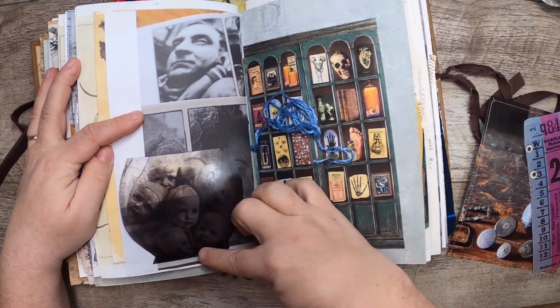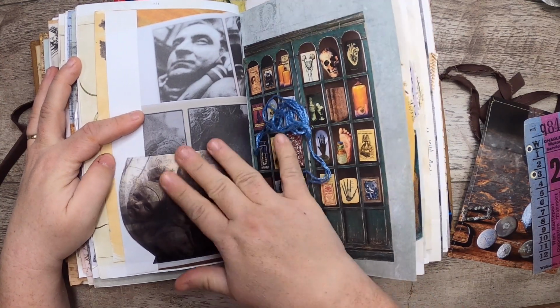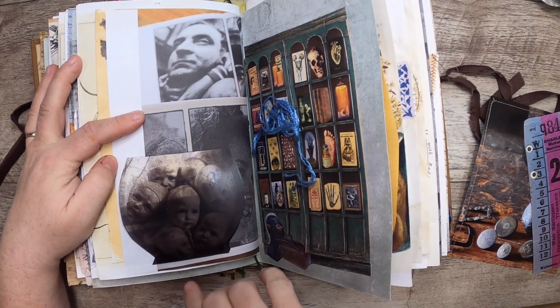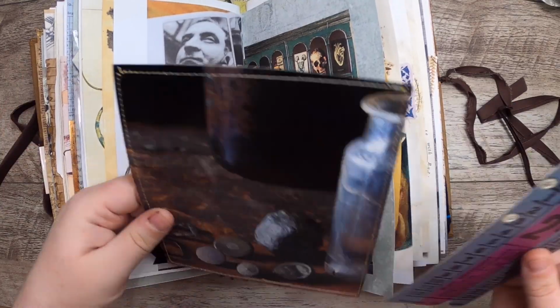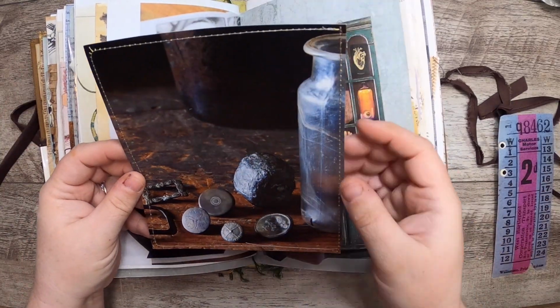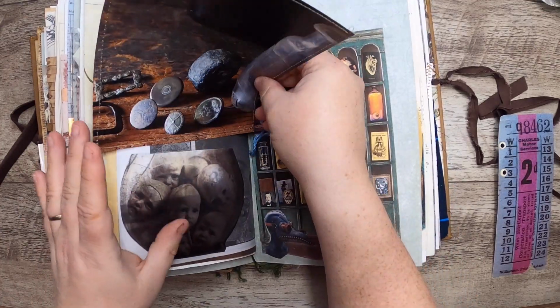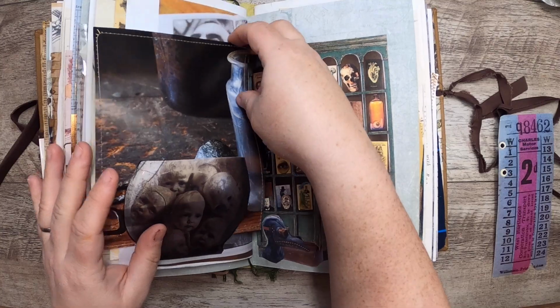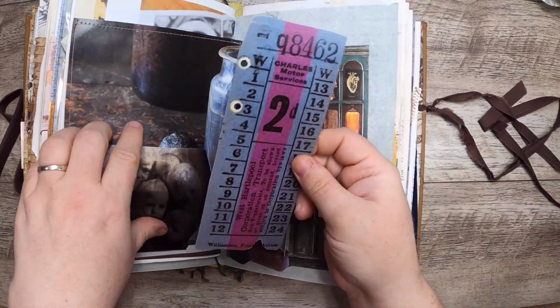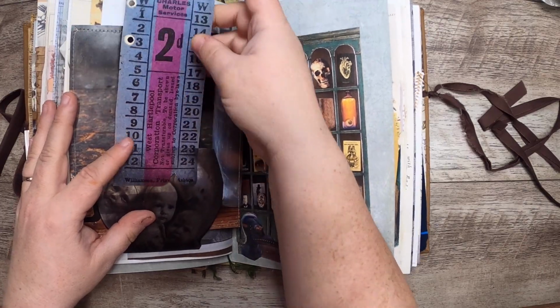And then this is actually like a fishbowl full of doll heads, and I've added vellum at the front to make it a pocket. So at the back of the pocket, this is from a book about collecting, and this is like a little collection of things. So that tucks into here. And then this is one of my giant tags from my giant tags collection, and that tucks in here.